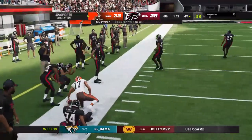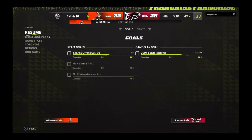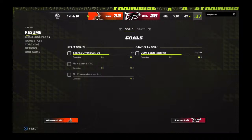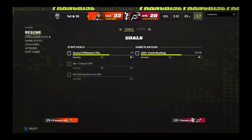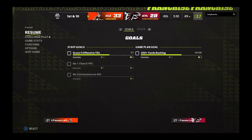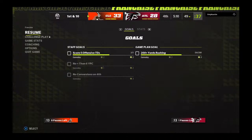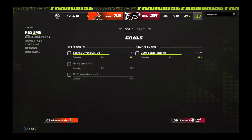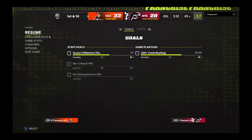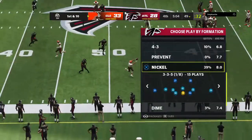Able to find Isabella. And he is going to have a Browns 1st down as they're able to get the 3rd down conversion. An 8-yard pickup. And the Browns' 1st down.